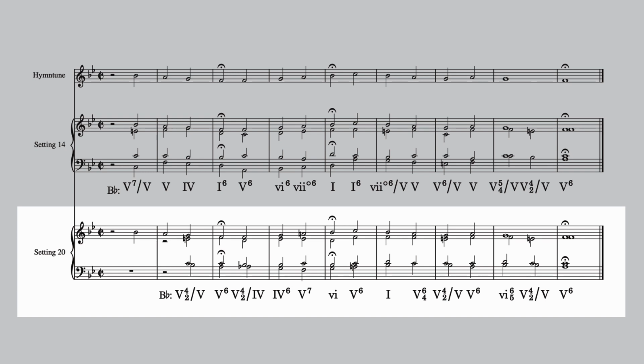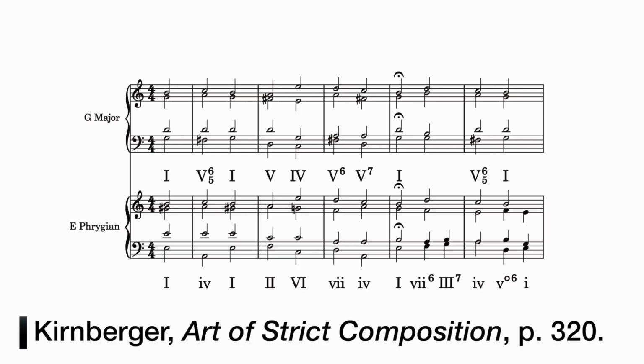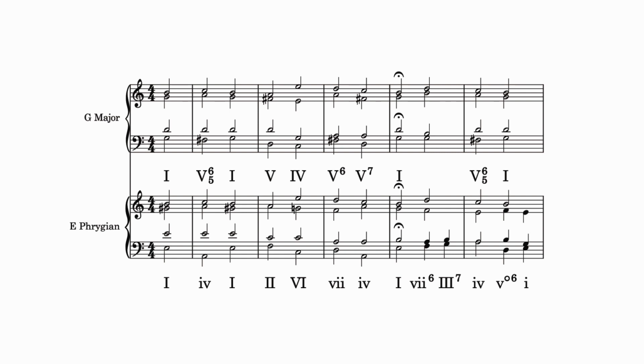As we saw in Kirnberger's third setting, the composer has a choice of mode as well as harmony. Kirnberger demonstrates this in a different part of his book. In this example, he harmonizes a hymn tune in both G major and in E Phrygian. It's important to note that either mode can be expressed without adding accidentals to the melody itself.